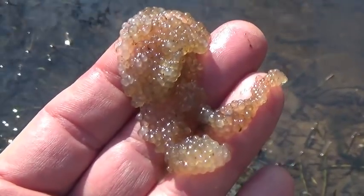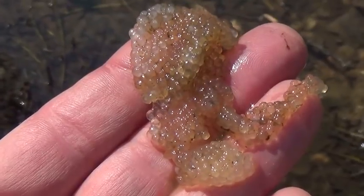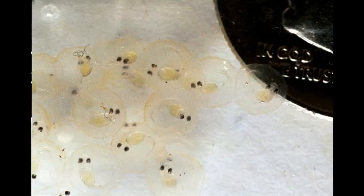The egg masses look kind of like strips of bubble wrap. Each bubble is a potential embryo. Unfortunately, I failed to find any eggs containing live embryos in 2017, so I am providing this photo from a prior spawning survey. The dime is there to provide scale for the embryos that hatch the next day.